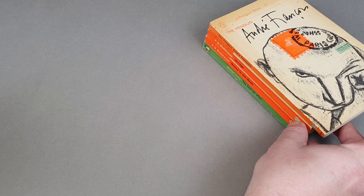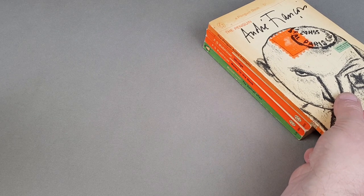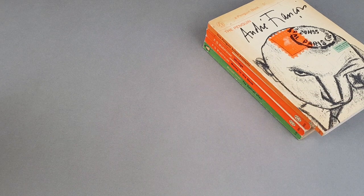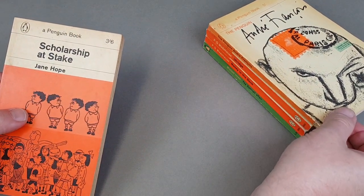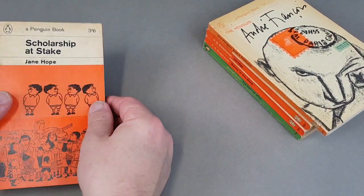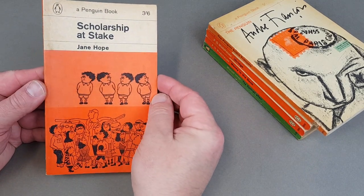And next time, not this time round, we will have a look at the most controversial Penguin of all, which was an art book, Massacre by Siné. So that's a fantastic one to look forward to next time.